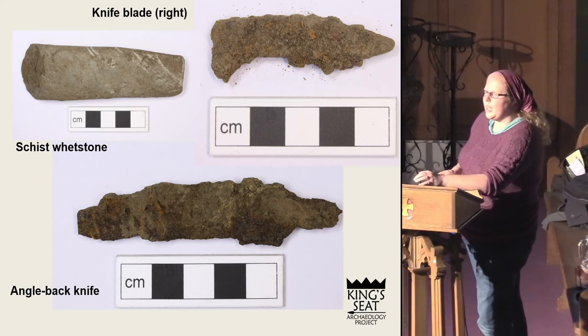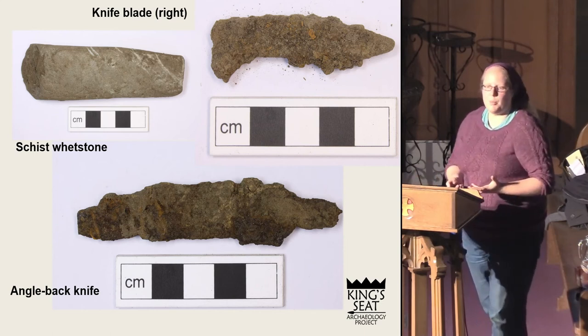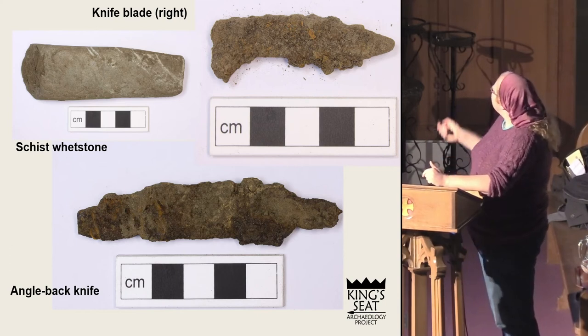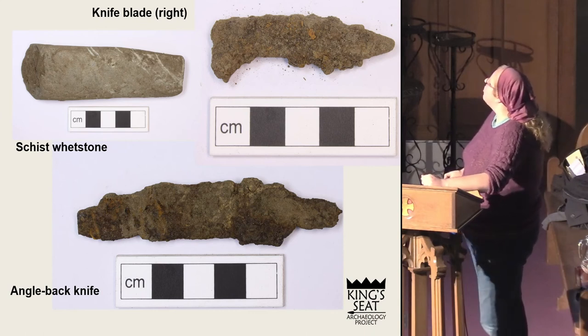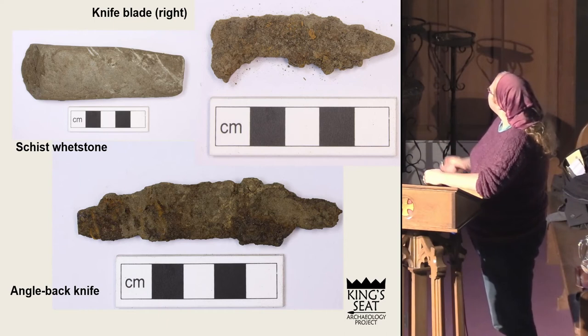A lot of the iron objects are very corroded, so we'll have to do an x-ray on a lot of these objects to understand what their original form and shape would have been. But some of the more obvious ones I'm going to point out today. So we have 5 or 6 knife blades, a bit like the one at the top right here, and 8 or 9 whetstones, which is quite a notable number of whetstones. Different materials; this particular one here is a schist, similar to the material that the glacial erratics are composed of. So that really highlights that there's probably some sort of metalworking going on on site, and we've got a lot of whetstones for sharpening and processing blades. And also an angle back knife here, which is quite characteristic of the early historic period.